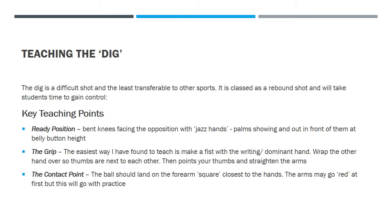The dig is a difficult skill, but when you teach it right, it makes games 100% better. Ready position. This should be taught quite quickly and quite easily. All it is basically is having your knees bent, looking upwards, having your arms out, and I call it jazz hands. Jazz hands is easy because it means that students know that their hands need to be in front of them, and that's the main reason: if they're in front, they can go down to a dig or up to a volley really quick.